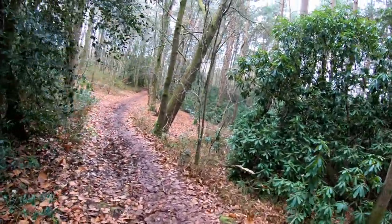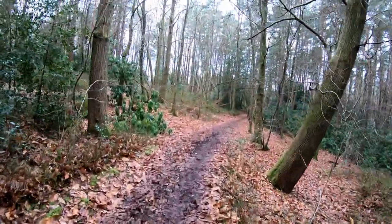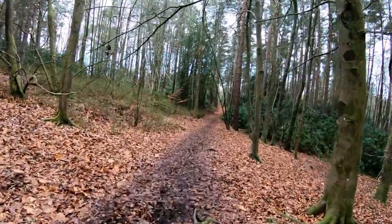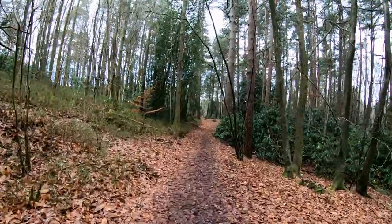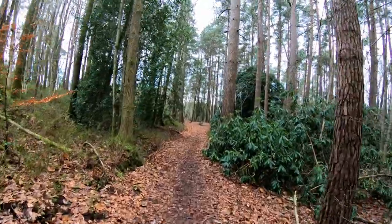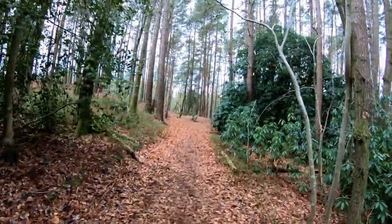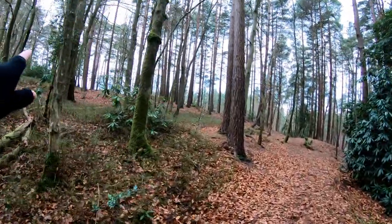If you go down, you've got to come back up at some point. So let's see where this takes me to. I'm really guessing here if this might be bringing me out at the very top end of Midhurst Common, not far from the viewpoint, but I'm not sure. I will find out very quickly. I think the viewpoint's up here to my left hand side.